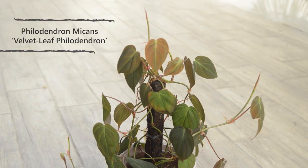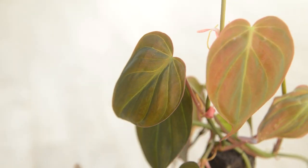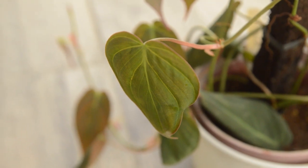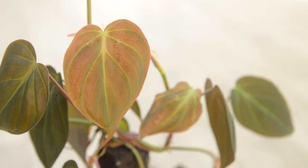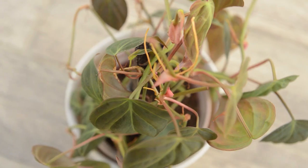So welcome to my first episode of Meet My Plant Wednesdays. Today I want you guys to meet one of my favorite houseplants, this Philodendron Micans. She has velvety heart-shaped leaves and I find her colors very interesting, as she has dark green colors with a touch of golden brown and a little pinkish color underneath.